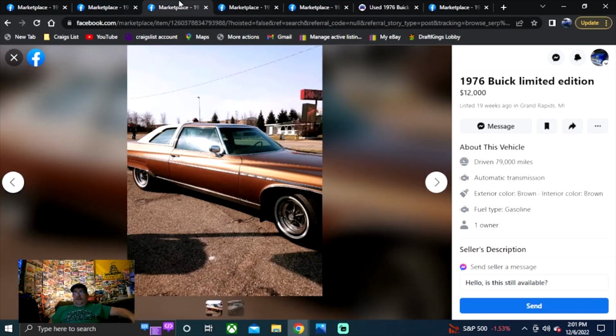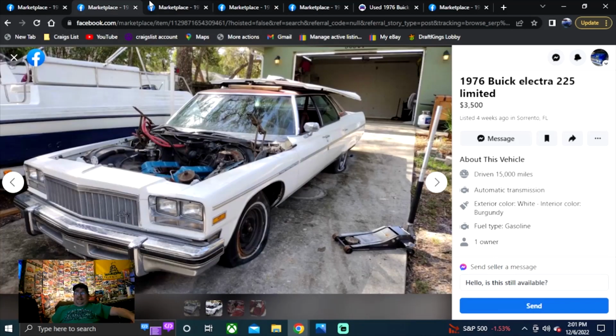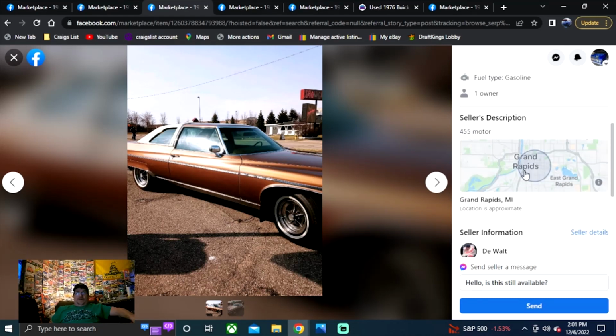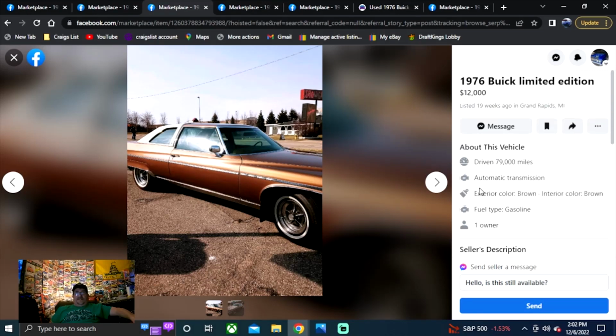On to another one. And we went from, what, $3,000, $3,500 to now $12,000 was the next one we found for sale. This car is beautiful. 1976 Buick Limited Edition. It's $12,000. That's what they're asking. Been on here 19 weeks. Going to be Grand Rapids, Michigan. It's going to be a 2-door. I dig the wheels. So those Buick wheels on here look great. It does say 455 motor, but that's all it says for a description.